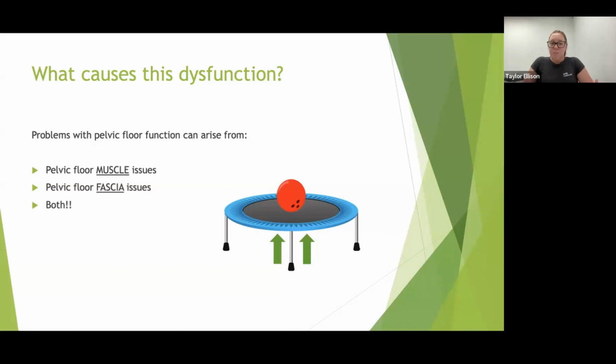So that's what a healthy pelvic floor relies on. It relies on both of these things, and it's predominantly used to support those organs.